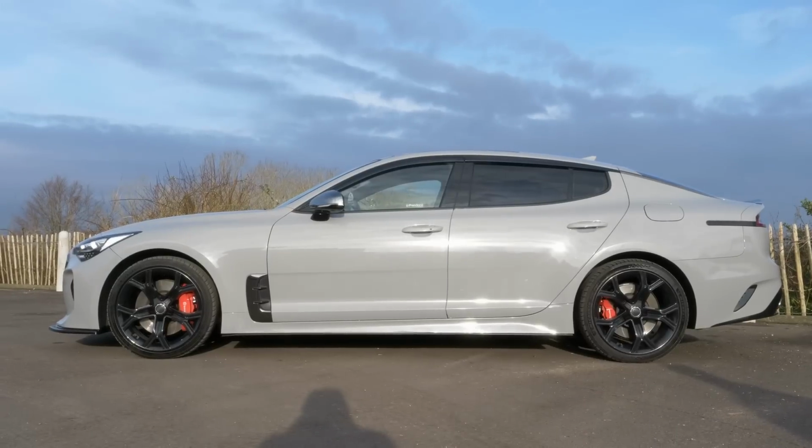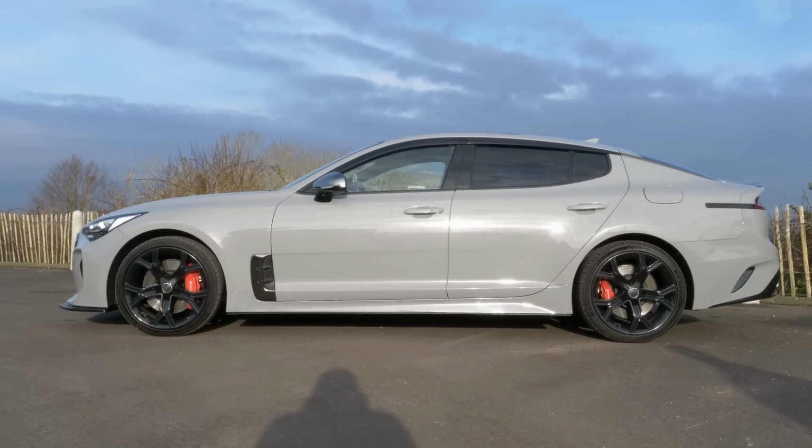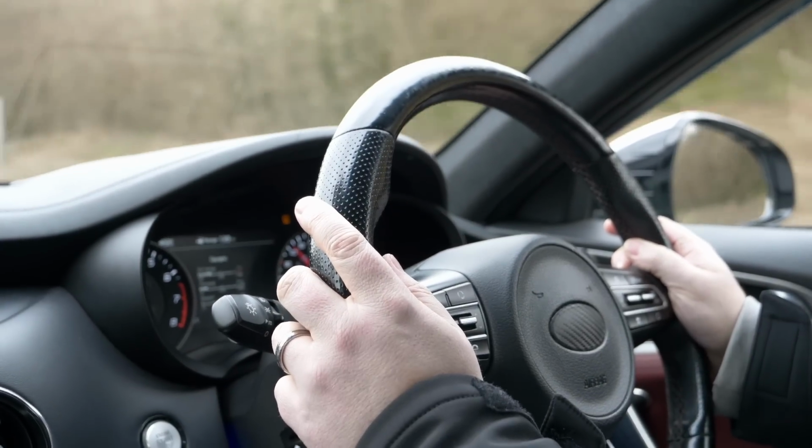Right, before I give you my final thoughts and summarise to you why I think in 2025 the Stinger's even more attractive than ever, I of course need to say a massive thank you to this car's owner, Matt.